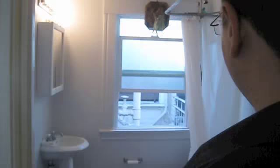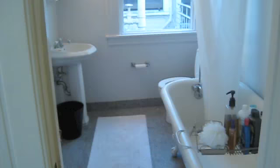This is the upstairs bathroom with a clawfoot tub. Over here, you have... This is my brother's room, where he and June used to live, but then they moved out, and now Lockie lives here. And then this is my room. This is where you'd be staying.